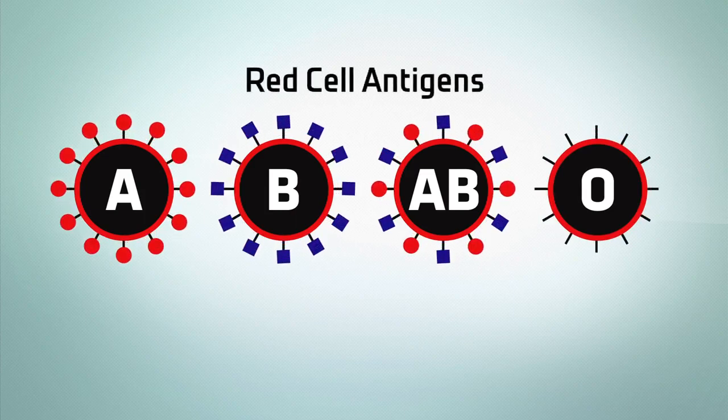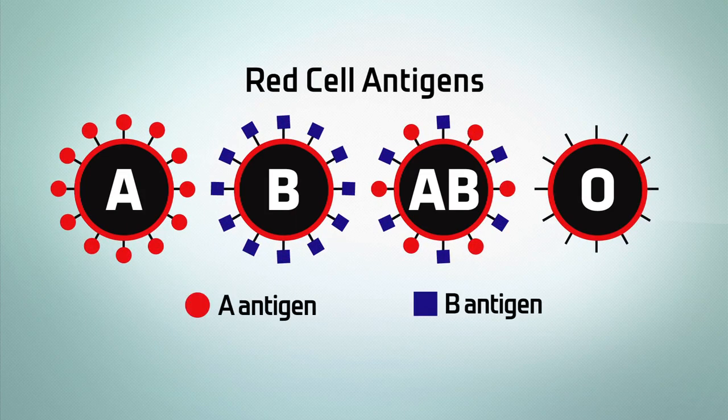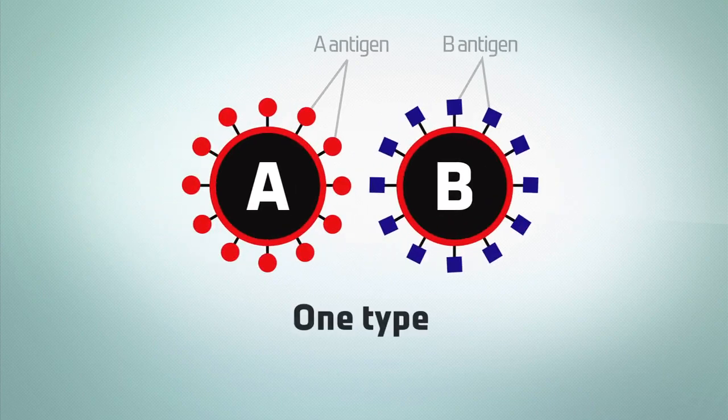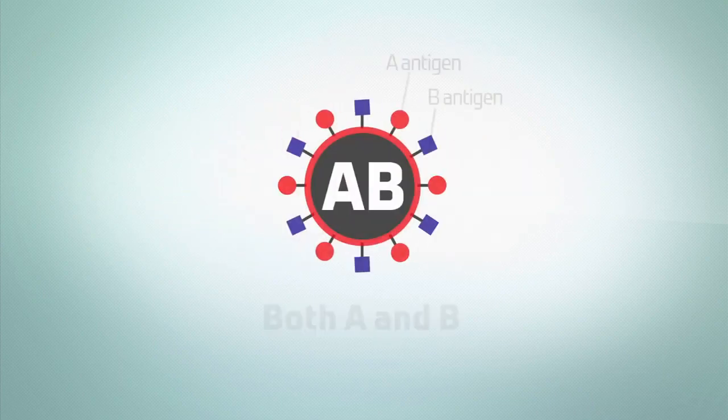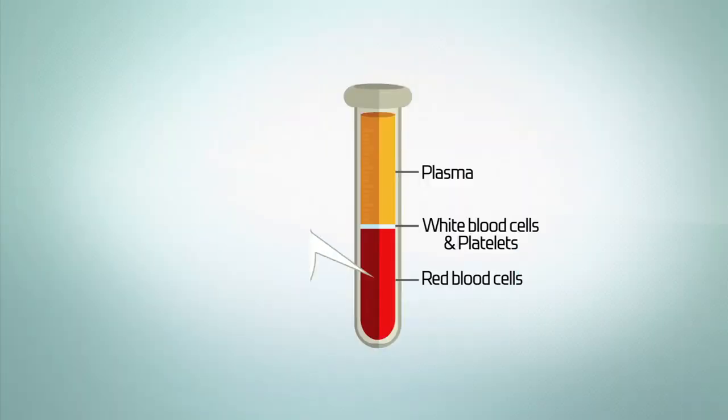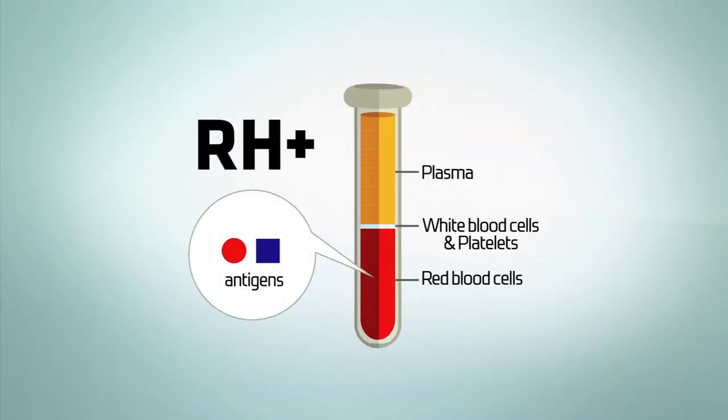It all depends on red cell antigens, substances in your body that determine your blood type, classified as A and B. Some people have one type on their blood cells, some have both, and some neither. That's type O. Other antigens on your blood cells indicate if you're Rh positive.